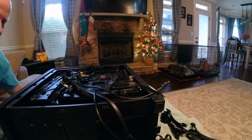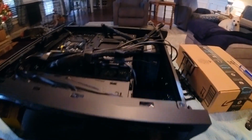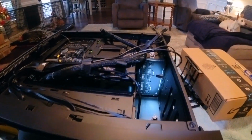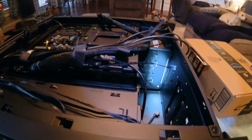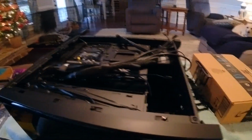Awesome. Perfect. We don't need this. I don't have any mechanical drives. So now, look at all that space. That's what I wanted to see. So now, I have all this space to get to all my stuff. All right, cool. So that's what we're going to do now.